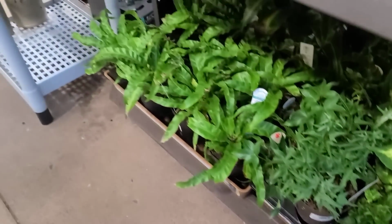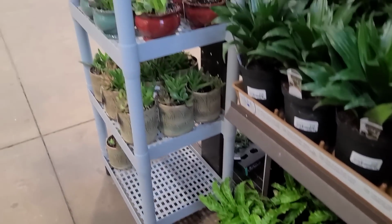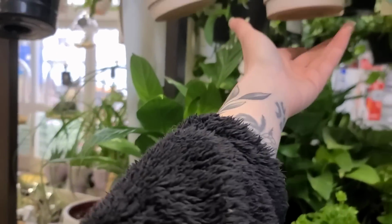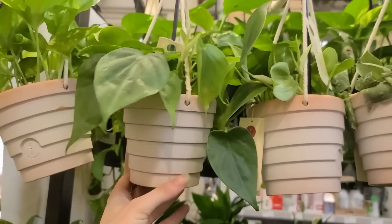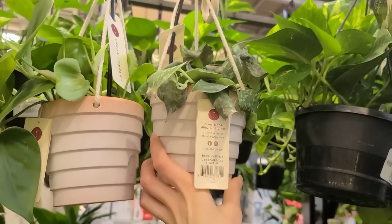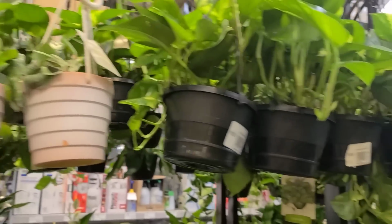So more assorted foliage here. Nothing different really from what we saw at the Home Depot. But if I do ever skip over a plant that you want to know the name of, just leave me a timestamp in the comments and I'm more than happy to help you out.